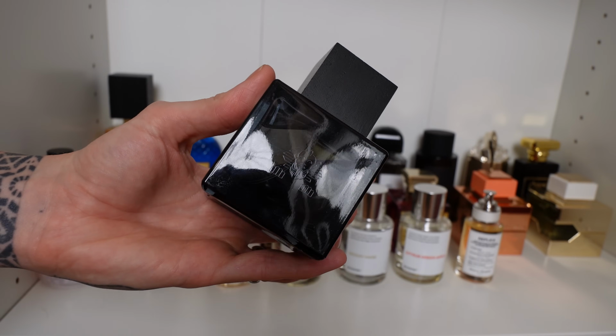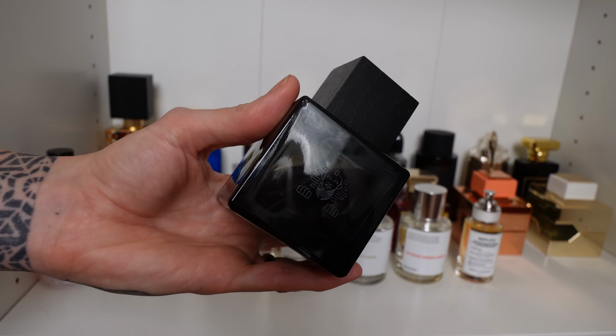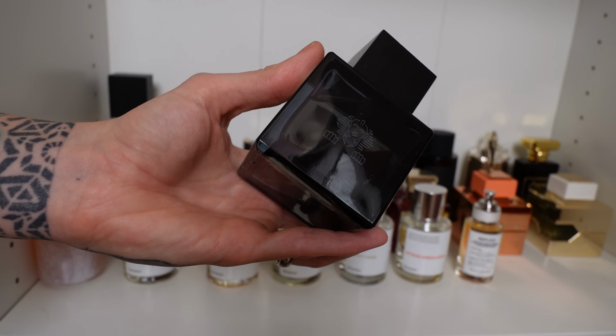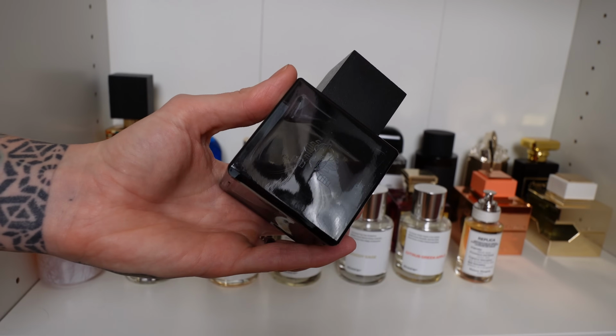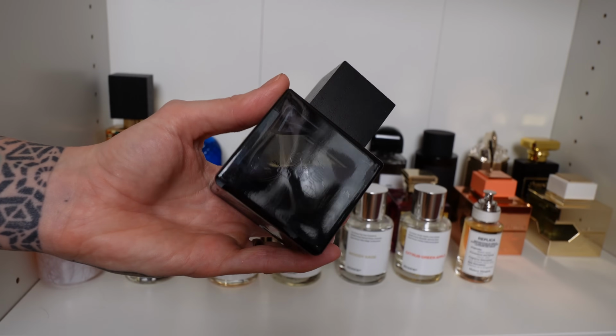Next is from their masculine line. This is called First Date. This has some aromatics in the beginning like thyme and bay leaf, but it also has coconut, caramel, musk, vanilla, so it's sweet, it's aromatic, it's a little bit floral, and I personally find this to be very unisex.